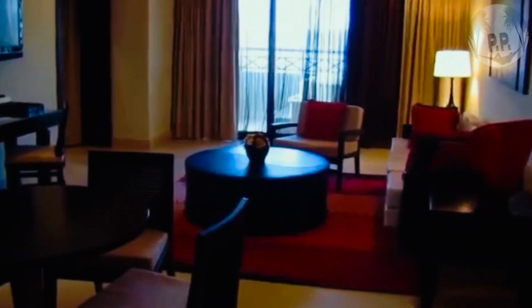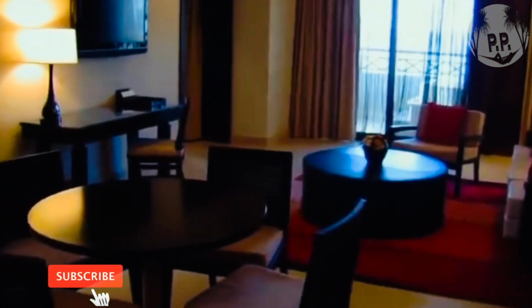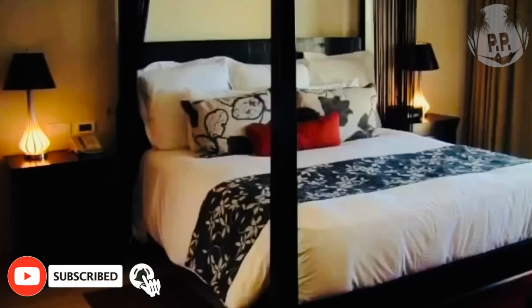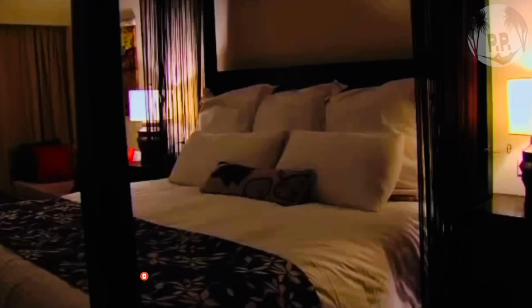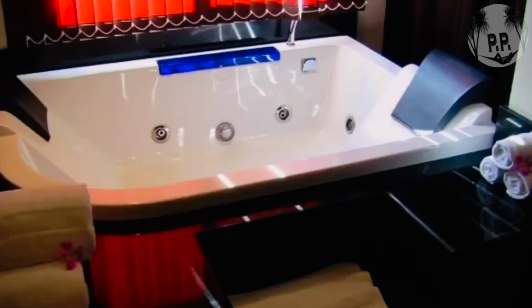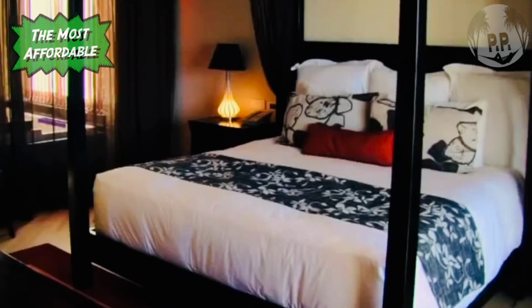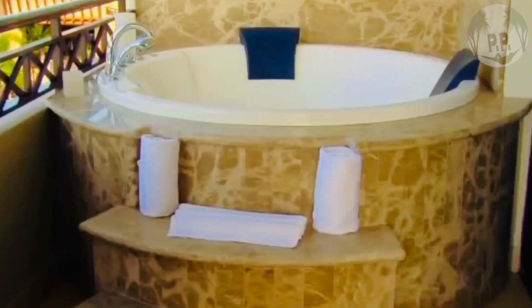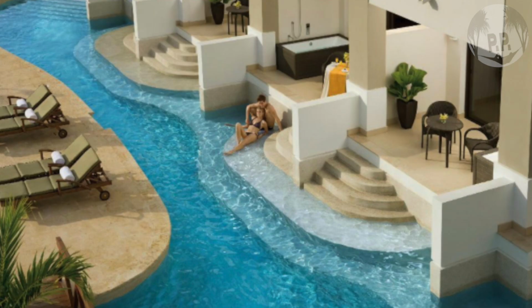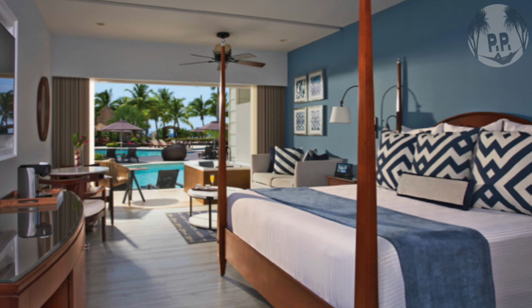So let's take a look at the 350 rooms, which have very nice style. Very modern and fresh, with free daily restocked mini bars, jetted soaking tubs, and separate rainfall showers. And every suite comes with either a furnished terrace or balcony. The most affordable entry-level units are going to be their Junior Suite Garden View rooms, which are still a good size at 559 square feet, and they have a separate sitting area.